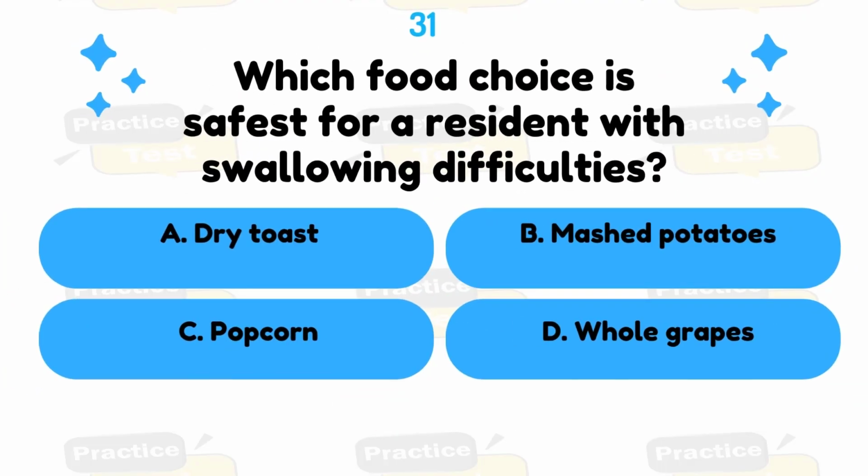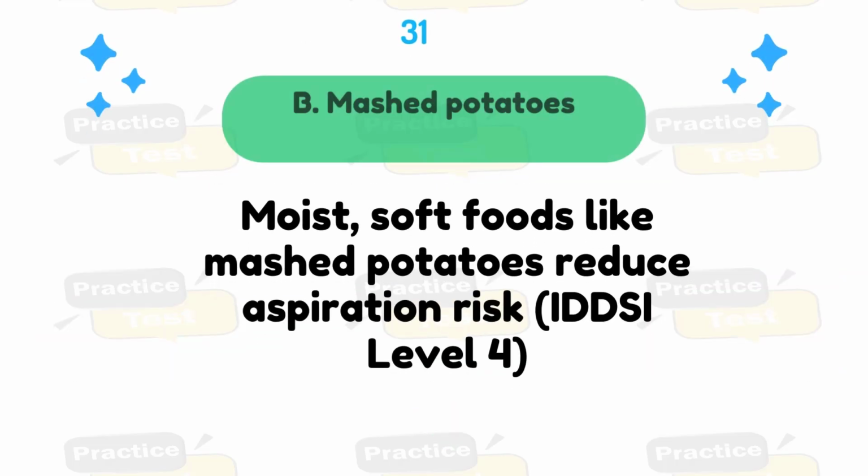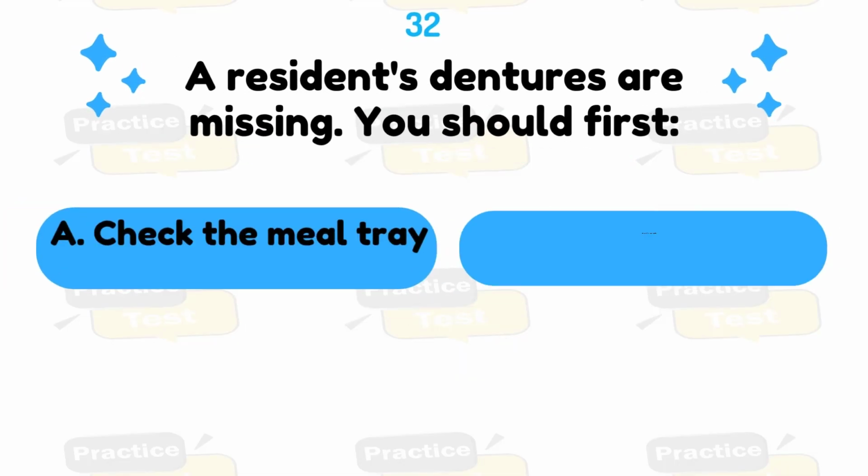Question 31. Which food choice is safest for a resident with swallowing difficulties? A. Dry toast. B. Mashed potatoes. C. Popcorn. D. Whole grapes. Correct answer is B. Explanation. Moist, soft foods like mashed potatoes reduce aspiration risk. IDDSI Level 4.